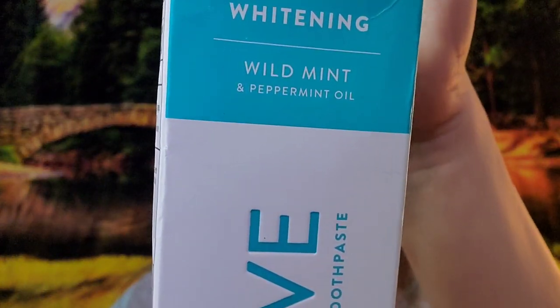Lastly, they also have a toothpaste, and you can make a subscription for the toothpaste as well. And that is $8 a month with a subscription, or $10 per toothpaste, I should say. I keep saying per month, but I mean per bottle or pack of toothpaste. So $8 per toothpaste with a subscription, $10 without a subscription. They have it in wild mint and peppermint, or they have it in charcoal. They have each of them with fluoride or without fluoride.